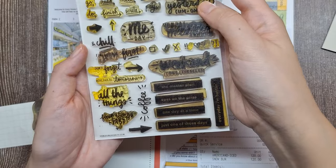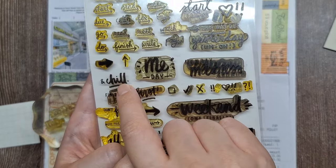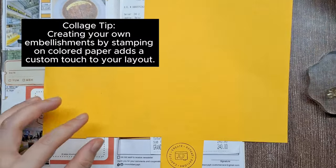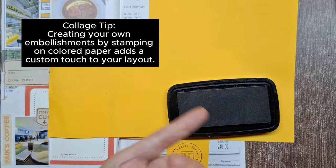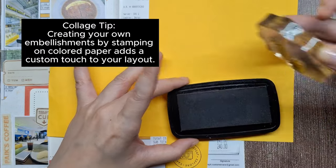Next, I'll be adding this stamp with the words coffee and chill on top of a mustard yellow paper that color coordinates with our photo, logo, and washi tape. So as a tip, creating your own embellishments by stamping on colored paper adds a custom touch to your layout.